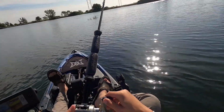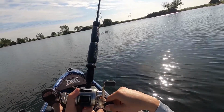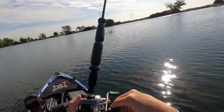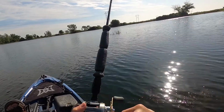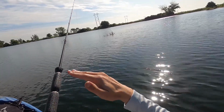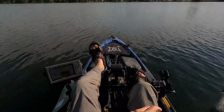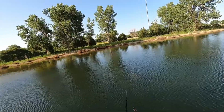So what I'm kind of doing here, guys, I'm giving it 1, 2, 3, 4, and then a quick jerk. 1, 2, 3, 4, 5 reel turns and a jerk. And what that's doing is my fish is slowly doing this underwater, and then it's kind of darting off to one side, which is theoretically getting a reaction strike.